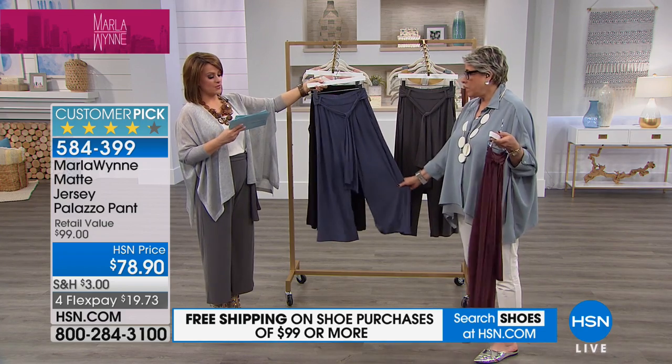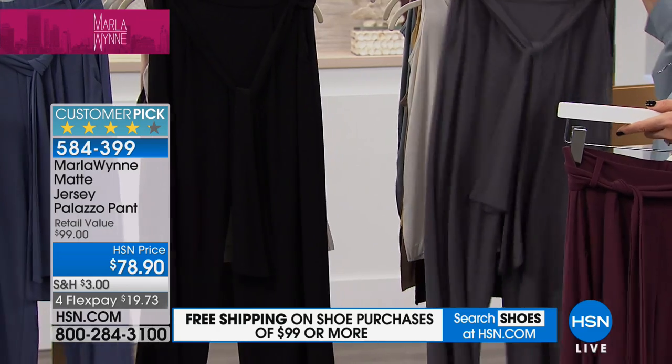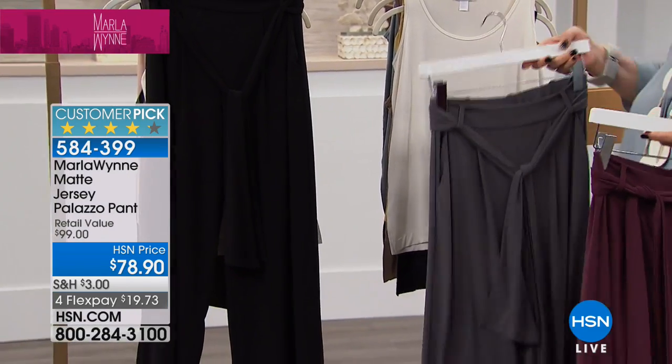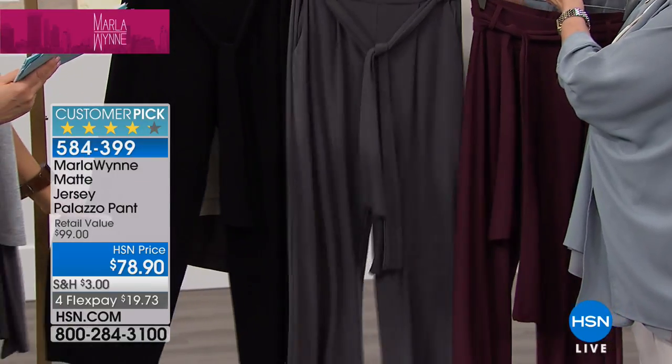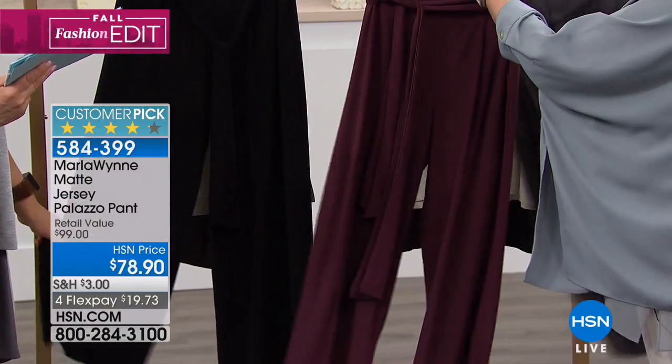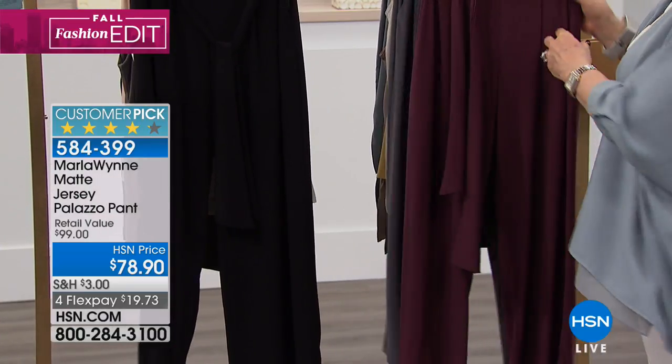I think this is our ombre blue. This is the ombre blue. Oh, the ombre blue is now sold out. Thank you for your calls on that. Then we have black, the charcoal, and we've also got it available for you in the burgundy. These are 25.5 in the inseam and extra small through 3X available.